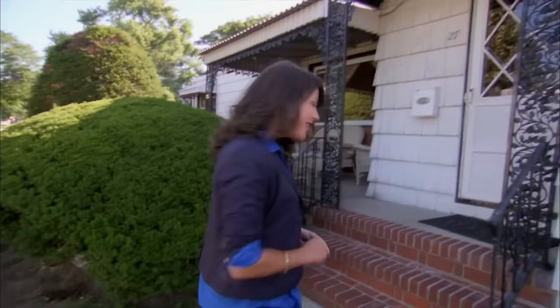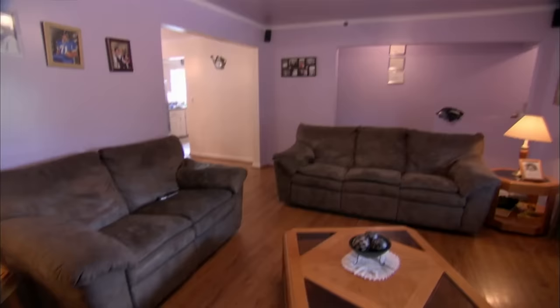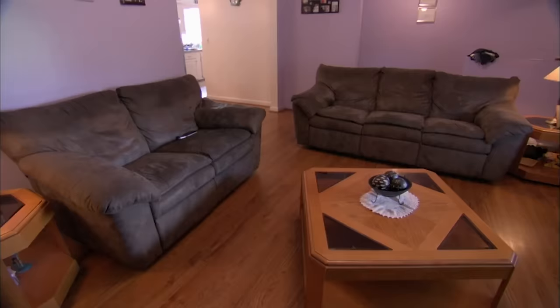So tell me, what goes on in this room? Well, this is more of the family room. Wherever the TV, the biggest TV in the house anyway, that's where we spend a lot of time. Yes. You've got a lot of space in here, but you've got these big old couches. Yes. Purple. Whose choice was that? Me. I love purple, yes.